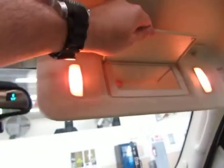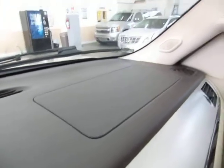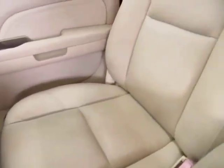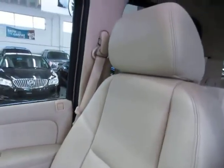Okay, you also have vanity mirrors here with lighting on both sides, of course. Got map lights up at the top here. Let's go ahead and pan over the dashboard now so you can see it's in great shape without any cuts, tears, burn holes, or cracks. It's not lifting up anywhere, just in really great shape. All right, let's pan over the passenger seating area now. And I think after that we're ready to move on to the middle row and rear row of the vehicle.